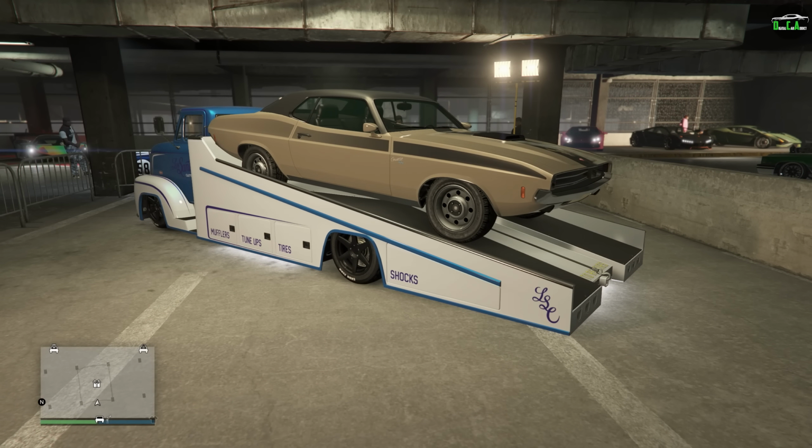But anyways, in terms of performance, this car is in the muscle car class and is pretty average in terms of performance, around mid-pack, around the pace of the Vigero and the Buccaneer. So it's not exactly a fast car per se, but it's still definitely one of my favorite muscle cars in the game, with its styling, customization, exclusive interior, and a great exhaust note as well. It's just an overall really good car in general.